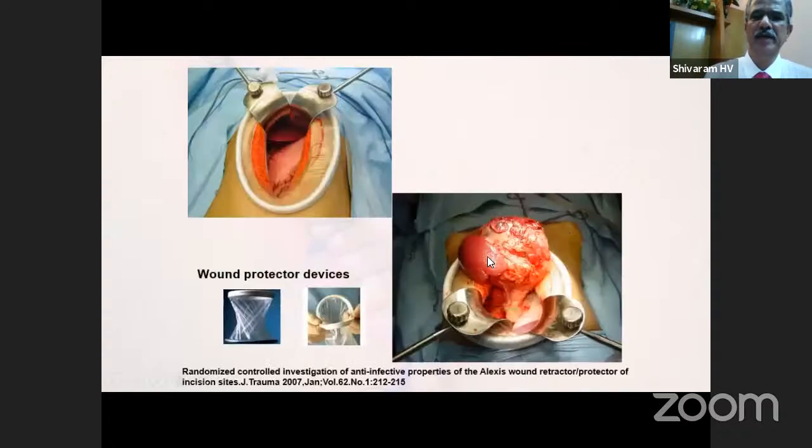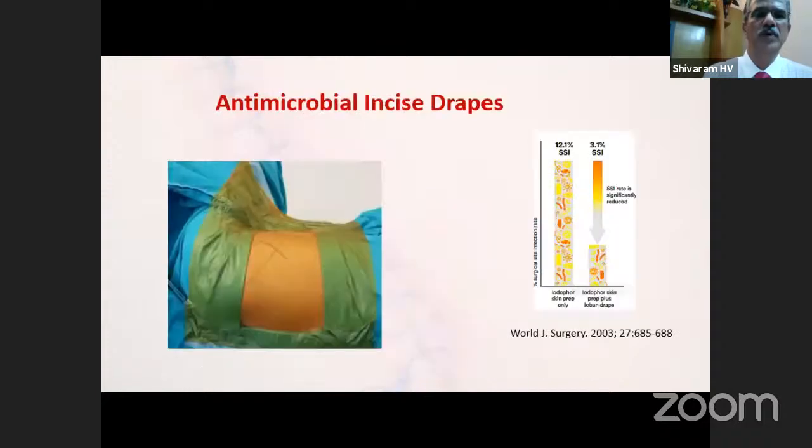So there is good evidence to say that in some of the surgeries, we can use this. It will give a good exposure. There are two rings, one goes inside, one is outside, and it retracts and also covers and protects the wound edges.